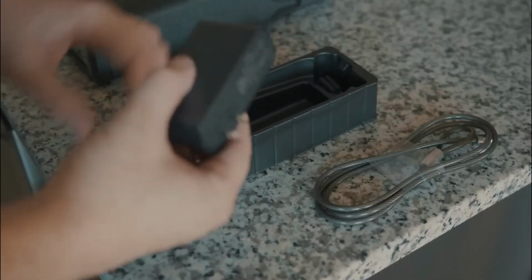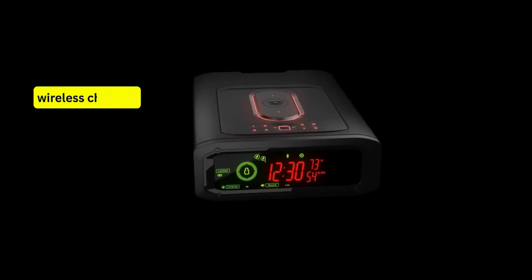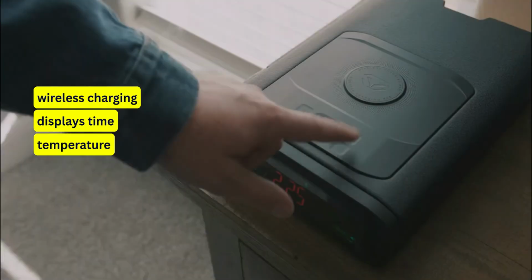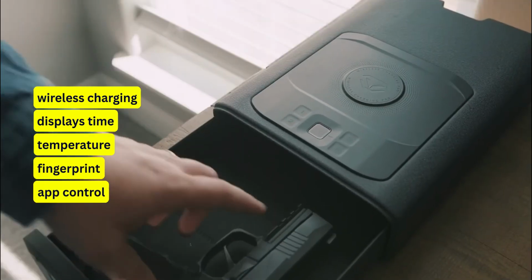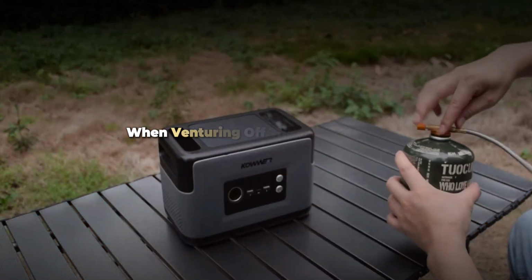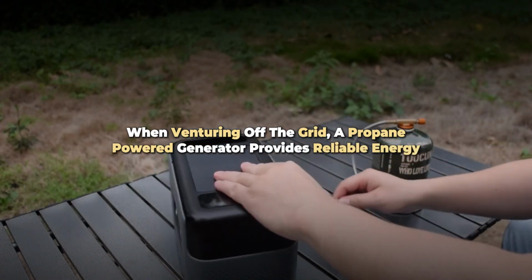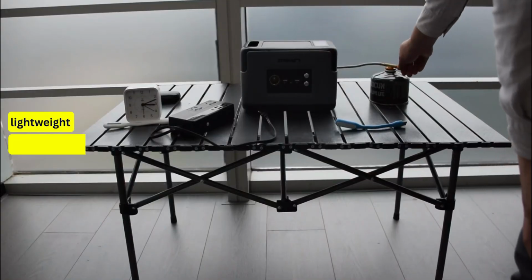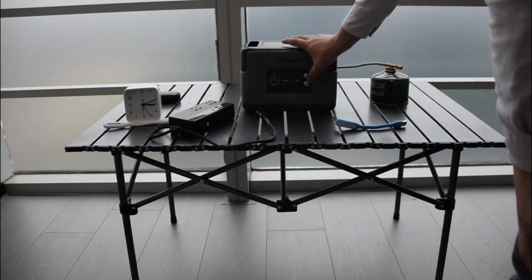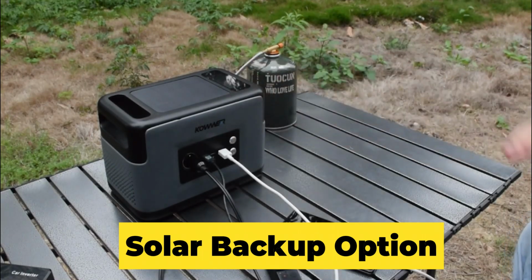Secure your valuables with a smart safe that doubles as a bedside clock. It features wireless charging, displays time and temperature, and offers multiple access methods, including fingerprint and app control. Keep your belongings safe and accessible with this discreet solution. When venturing off the grid, a propane-powered generator provides reliable energy. It's lightweight, operates in extreme temperatures, and stores unused power for later use. With a solar backup option, you can enjoy continuous power during your outdoor adventures.